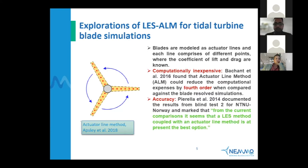But what happens to the computational expense? In 2016, Butcher found out that it decreases the computational power by fourth order. But what is happening to the accuracy? Dealing with the accuracy, NTNU came up with experimental results, and they gave an open challenge to the whole modeling community to come and compare the experimental data with whatever they got from their modeling approach. And they documented in the paper that from the current comparison of all the models, it seems that the large eddy simulation coupled with the actuator line method is the best approach for dealing with these kinds of rotating geometries.